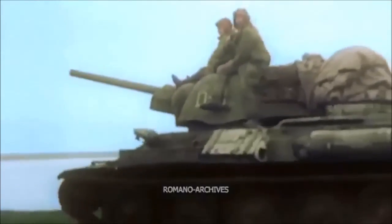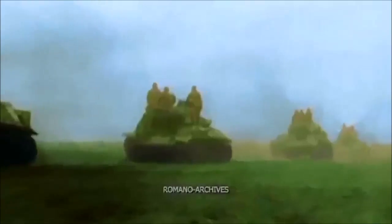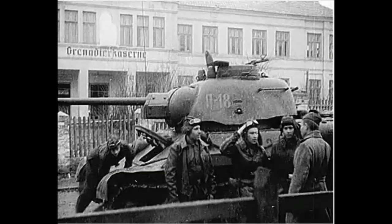These 3 factories were not the only factories to produce the T-34-76. Omsk, Sverdlovsk and Chelyabinsk also produced T-34-76s from 1943. Chelyabinsk's T-34s were very unusual for having a drop-forged turret.